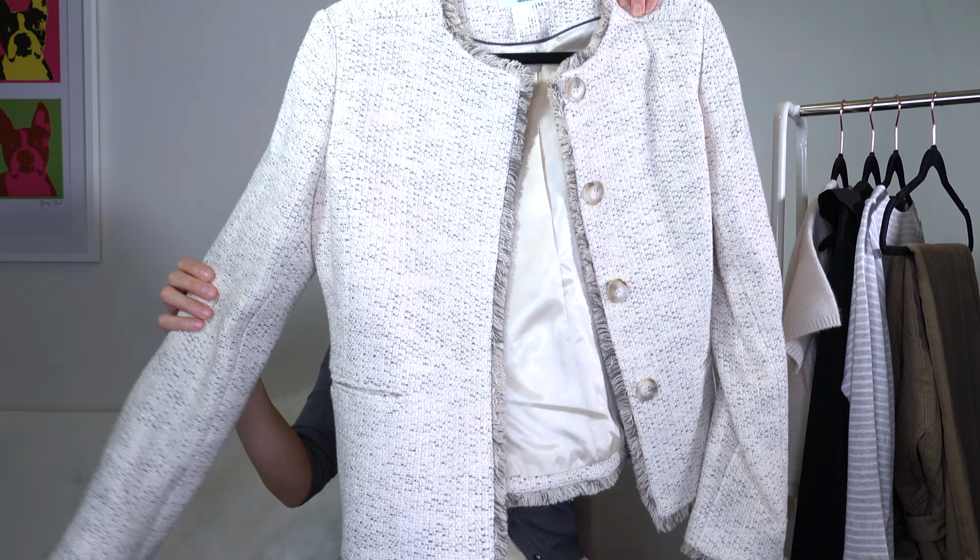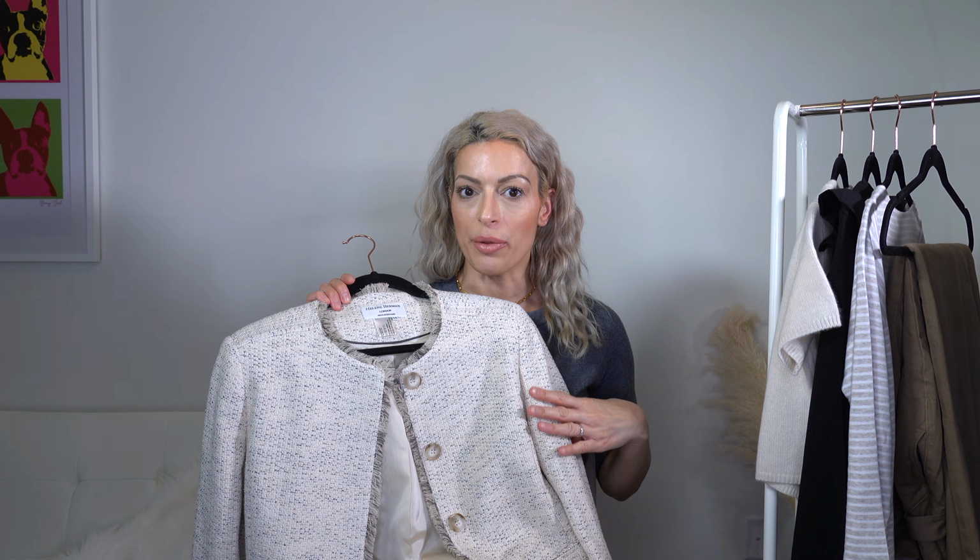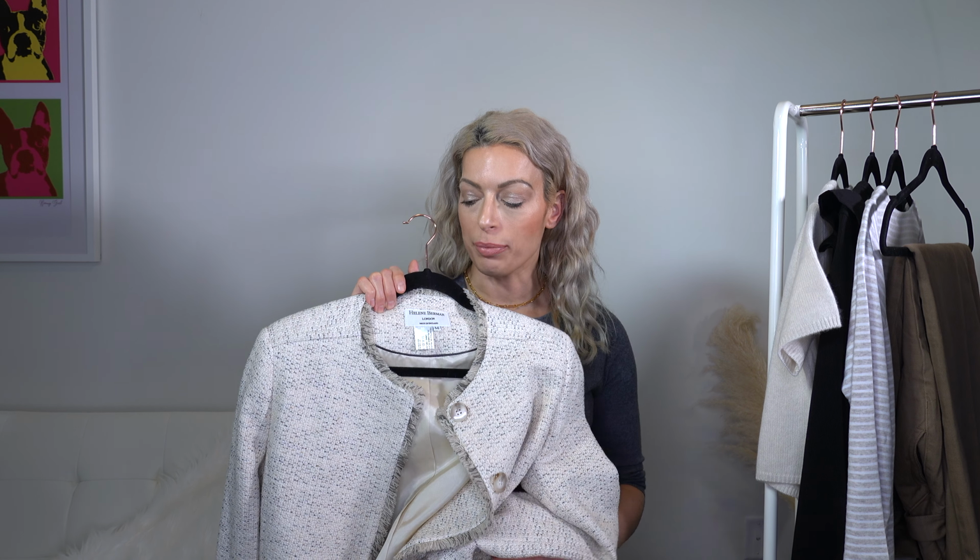This was $295, but I didn't pay $295 for it. I think I paid like $118. It's definitely on sale right now. It has a lovely boxy fit, so I would definitely pair it with something a little thinner on the bottom, a little bit more fitted and tailored, because you do have this volume going up on top here. I got the size medium, which is a really good fit for me. It fit me perfect through the shoulders and through the arms, so I'd say it's a very good true to size fit. And I'll show you how I styled it right now.